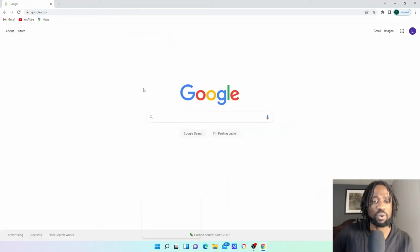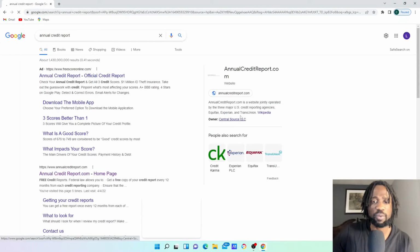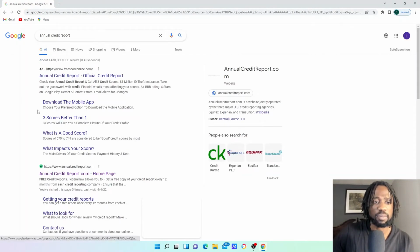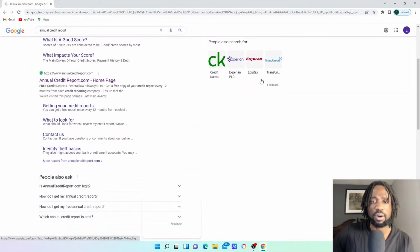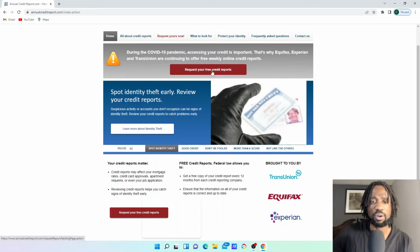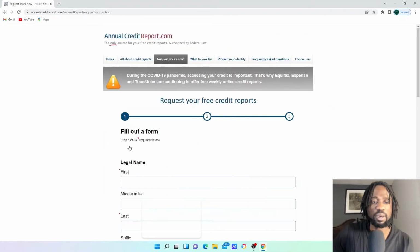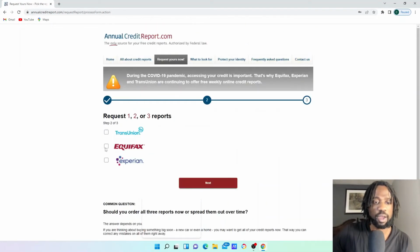Then I'll go back to Google again, and I'll type in annual credit report. As you see, it comes up. You could click here, or you could just click up here. Go ahead and click on request your free credit reports. We'll go to request our credit reports again. We're going to pull from Equifax because we already did TransUnion.